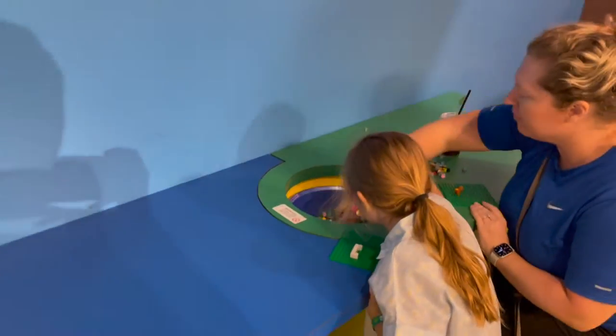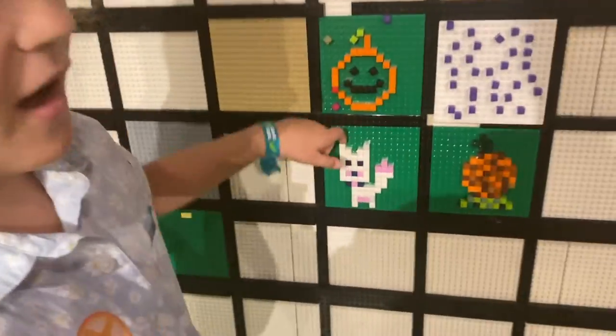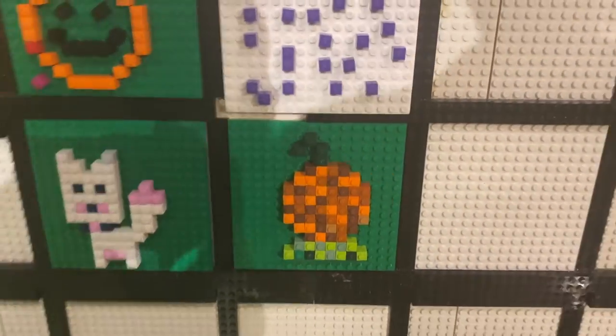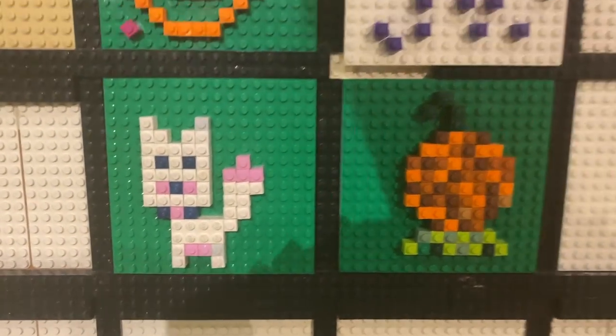What is Emma gonna build? I'm building an Arctic fox. Oh, of course. Emma, what'd you make? I made an Arctic fox. Arctic fox? Cute! And Mommy made a pumpkin. Hey, look at this, it's fun. You can make all kinds of art. Very cool. Emma's little Arctic fox, I love it.